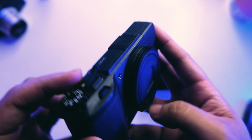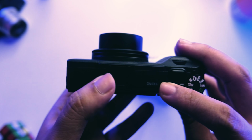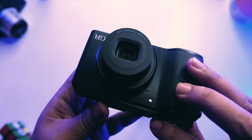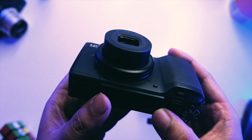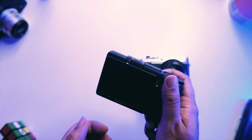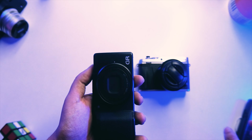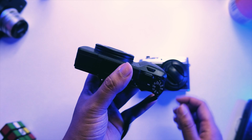It's even smaller compared to this one. It has fewer controls though. It also doesn't have a flash, but if you are not into that kind of controls, the GR3 definitely has its advantages, especially in low light compared to the GR2. But even so, for street photography in good lighting, they should be on your short list.